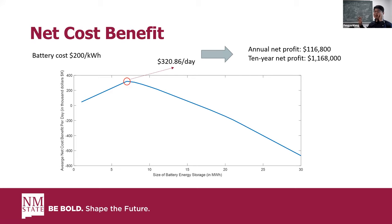And at this size, you can get $320 net profit a day on average. I'm considering different scenarios in different sampling days. On average, you can save $300 per day, but the net profit for that is around more than $100,000 per year, and more than $1 million in 10 years. Okay, so this is the anticipated battery cost in the next 5 years.